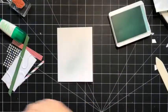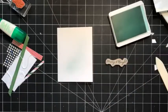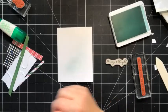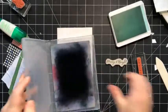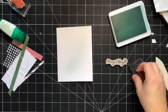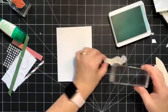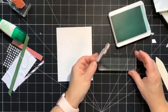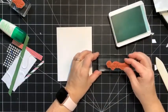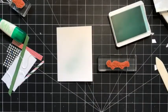Okay, and I realized that I forgot to mount one of my stamps. I need this Merry and Bright stamp, so I'm going to clean this long, narrow one if I can find. Oh, here's my scrub. I'll pop this back in here, and pop this on here. Want to make sure this is straight. Hopefully that's okay.